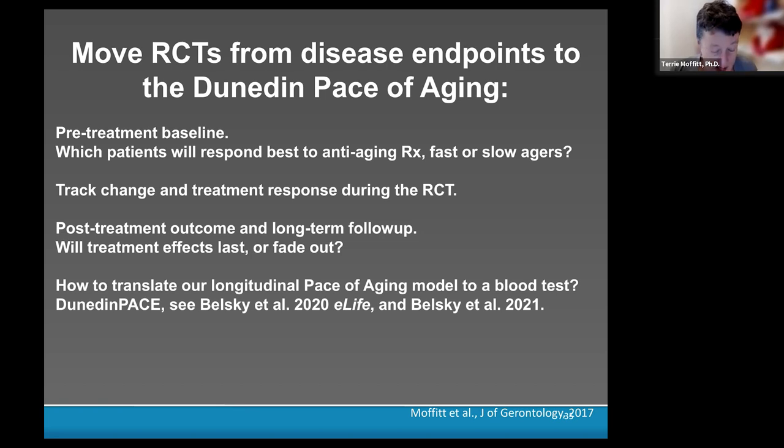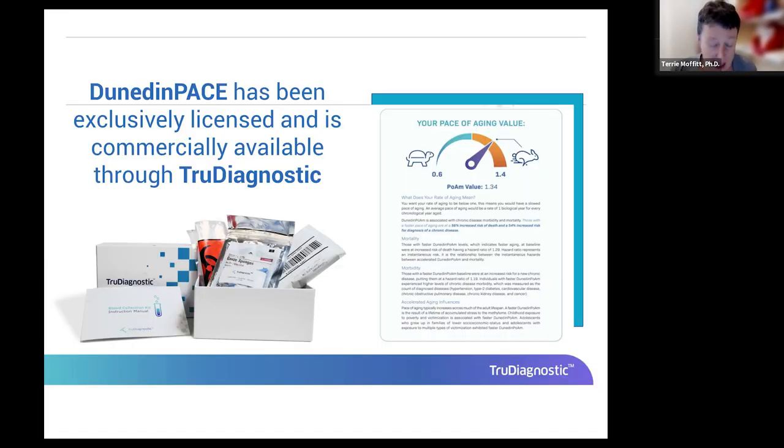We've translated our pace of aging measure to an epigenetic methylation signature, and we've recently named it DunedinPoAm, which is a little bit easier to say than some other labels that we had for a while. So now you can measure the pace of aging in your own research participants, even if you don't have a 5-decade longitudinal study or a lot of biomarkers.